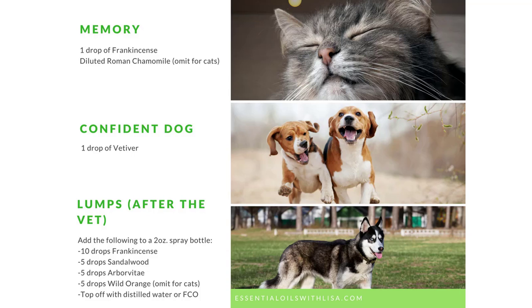Does your pet have lumps or bumpy skin? Once you've visited the vet, you can use this essential oil spray, which can be applied directly to the lumpy area. You will add the following to a 2-ounce bottle: 10 drops of frankincense, 5 drops of sandalwood, 5 drops of arborvitae, 5 drops of wild orange, unless it's for a cat, topped off with distilled water or fractionated coconut oil.